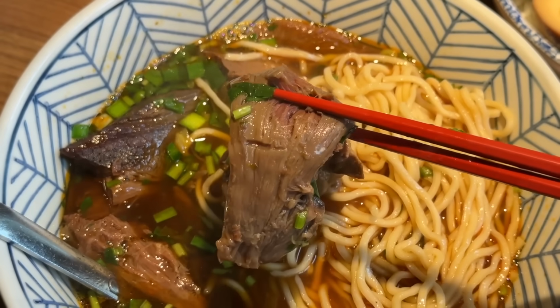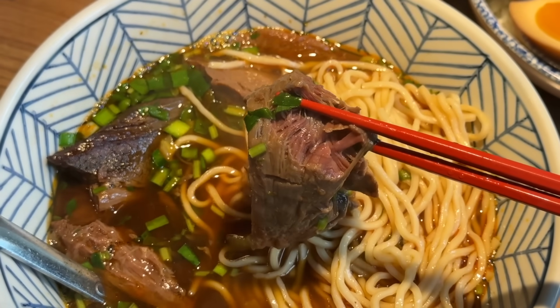Let's check out that beef. Ooh, oh my gosh, it literally just fell apart in my chopstick. You do not need teeth to chew this. It literally melts in your mouth. Wow, completely falls apart. That is so good.